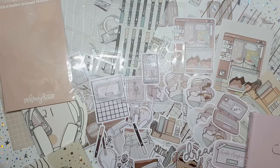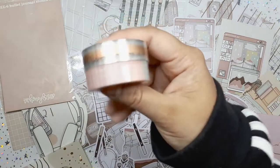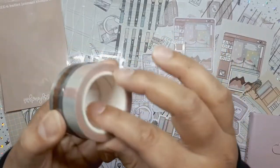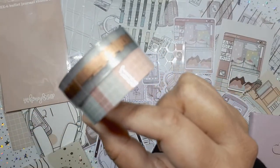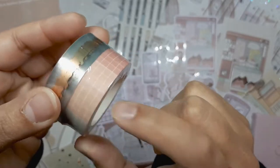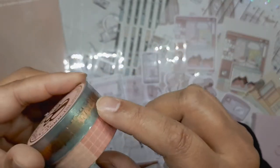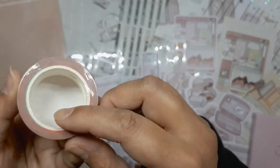Well, of course, the Honeybee Shop has given us some washi. Yes. So we got some perforated, and I know I'm very weird like this, but I'm not going to open it. We got some perforated washi here in different colors. I have a lot of grid washi, similar colors that I have. And you can use them as a background because these are the days of the week in gold foil, like your Monday, your Tuesday, your Wednesday, Thursday, Friday, Saturday, Sunday. So it's going to look really good.